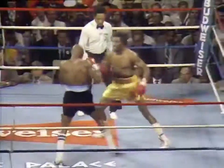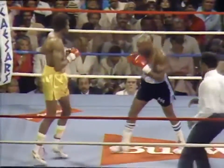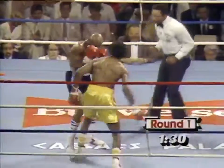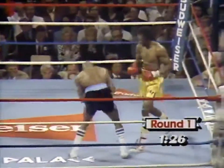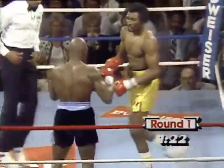There's another good straight right hand by Hagler, and another. Now Hearns is using his movements. He's trying to throw Hagler off balance. Hearns coming with a right-hand lead that time. Both fighters are really off balance. Hagler leading with the right hand, but he's kind of lunging with it. There's another right hand, backs Hearns into the ropes.